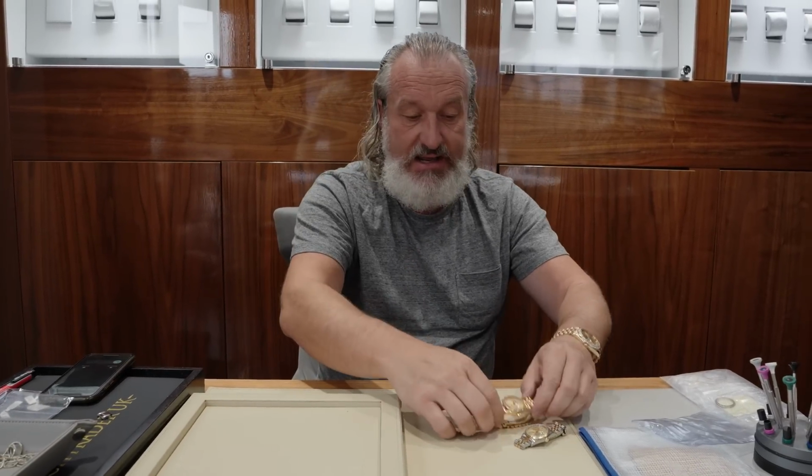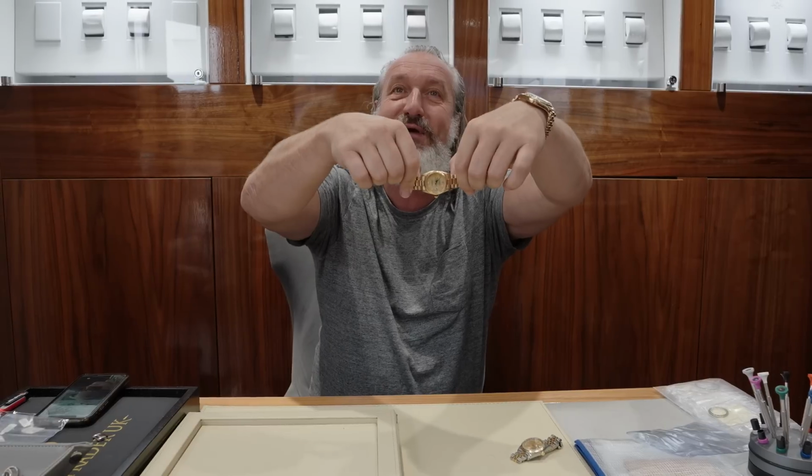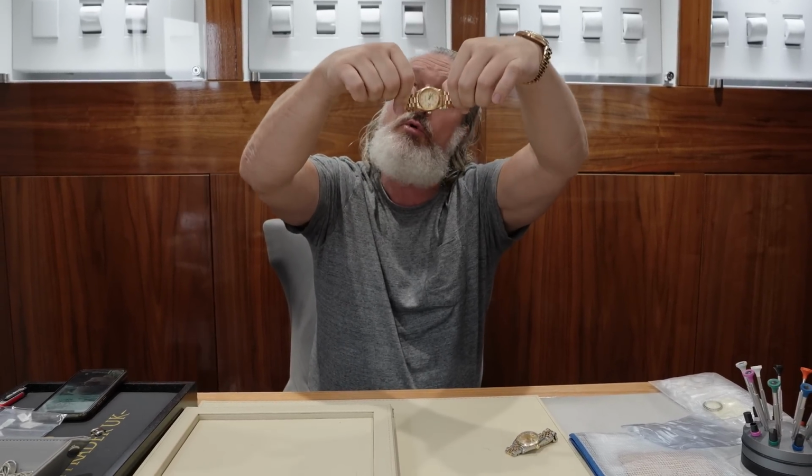Ideally, if the watch is full of water, put it on a radiator, put it on the windowsill with the crown down, open, and the water will run out. It will help. I've asked the question: do you keep it in water? Do you leave it the way that it is? Basically, get it to the watchmaker. Get it to me as quick as possible. Okay. Two watches there.